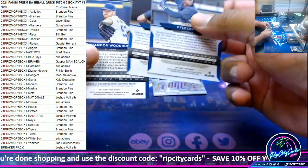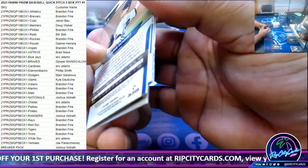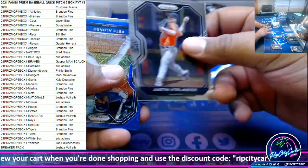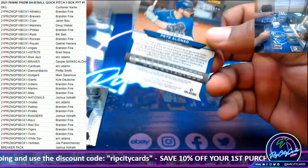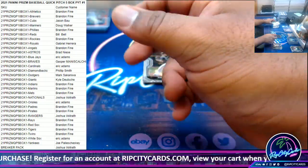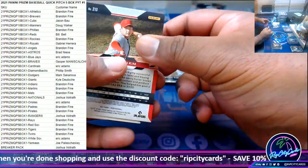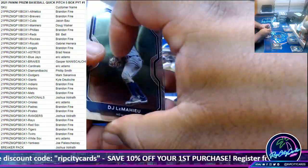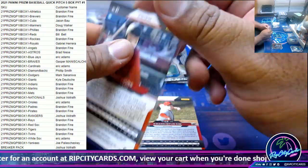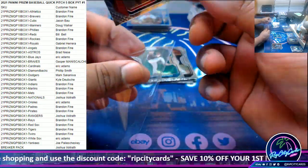Let me do that. Probably more efficient to just check for the tier threes for the beginning. All right. We got Pete Alonso /199. Max. Tier 3. Got Andy Young, /199. D-backs. A Tier 3, Kyung Hyun Kim, Cardinals.